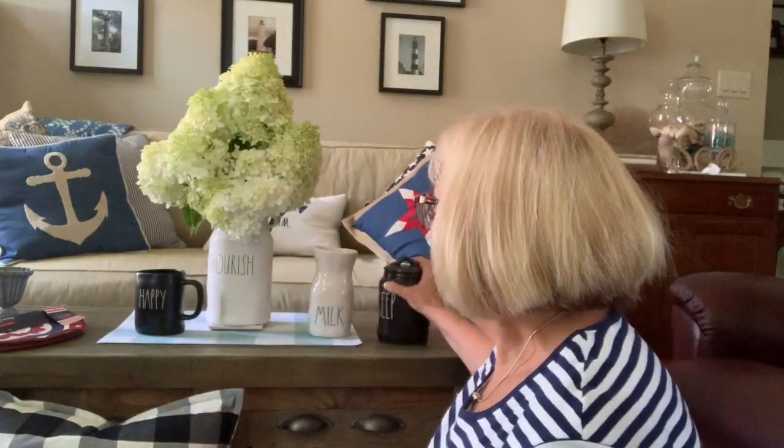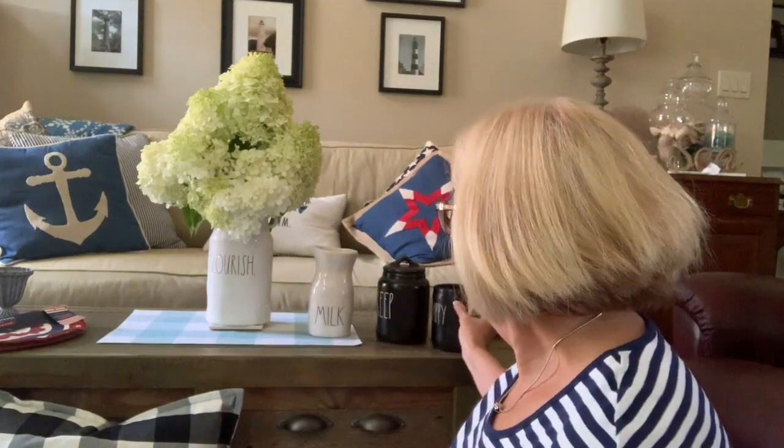I found this black Keep Ray Dunn, and I thought it would be cute in the fall to put on my shelf over in my coffee bar area. And this was $9.99. And then I found a black mug. I have a black Halloween mug, but I thought it would be nice to get another black mug. This was $5.99.